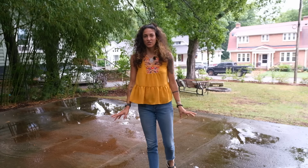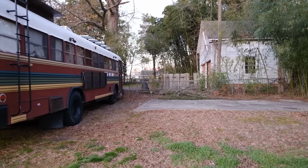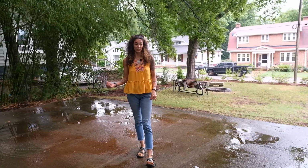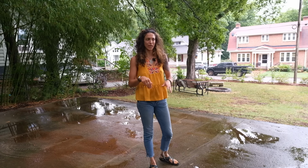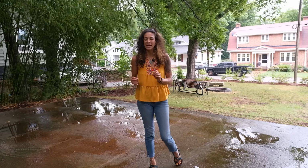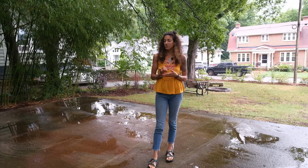Where I'm standing is a giant concrete slab that was here before we moved in. We decided to park our bus on this piece of concrete, which was perfect and super handy. Definitely was never easy to pull through the gate and do like an 8-point turn to get it over here, but we made it work, and now it's just a big open space, maybe for some patio furniture and some afternoon barbecues.